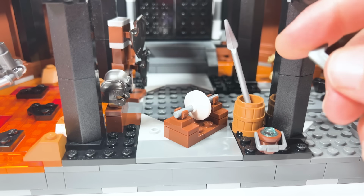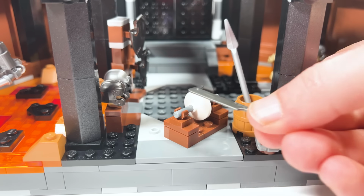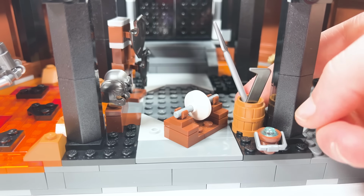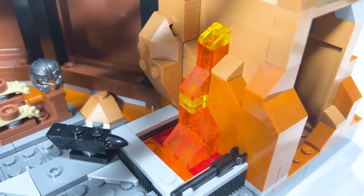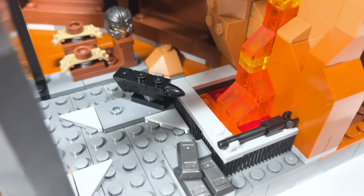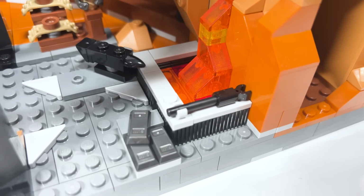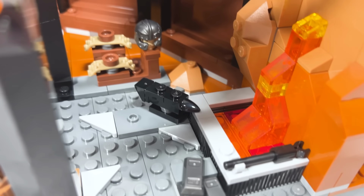Back to this section, you could take the weapons and pretend that you're placing them against there and having it spin to sharpen them. And I also just like there's a little barrel with a spear. You've also got a bucket of water. Over here, you've got some lava coming out of the wall, and it's pooling inside of there. You've got the anvil to work on, as well as some ingots, and this piece there so that you can reach into the lava after you've melted down the pieces into the ingots.